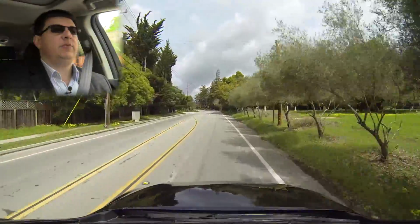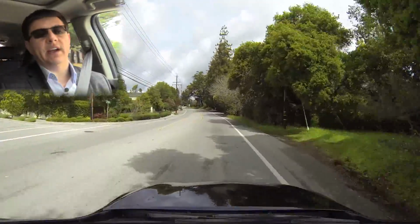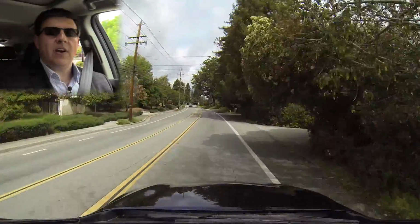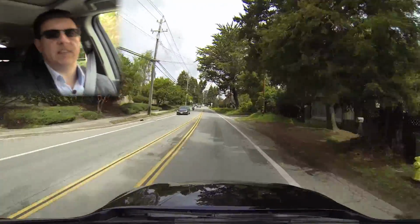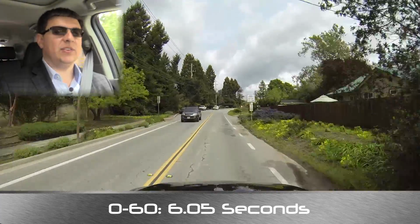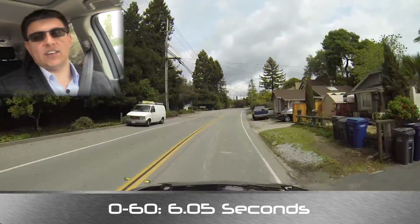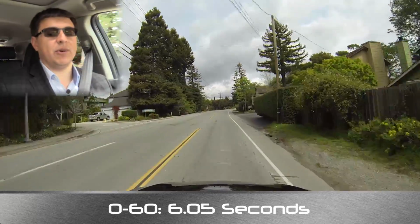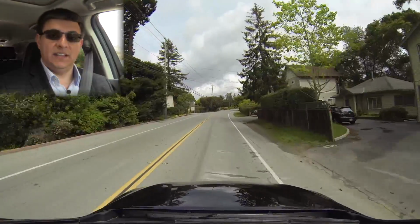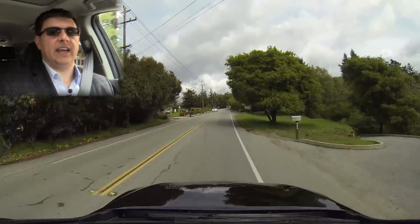The weight difference between the RDX and the rest of these mid-size luxury crossovers is extraordinarily obvious out on the road. Even though the RDX doesn't have as much power as most of the competition, it's still faster to 60 than most of the competition. Most notably, this RDX is a half-second faster to 60 than the Lexus RX 350 F Sport, even though the F Sport has a brand new 8-speed automatic and this RDX only has a 6-speed. It's because this is 700 pounds lighter than that Lexus model.